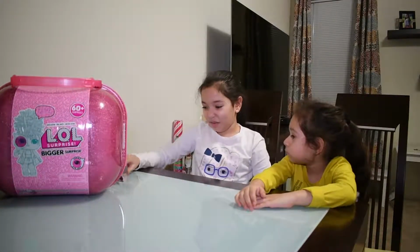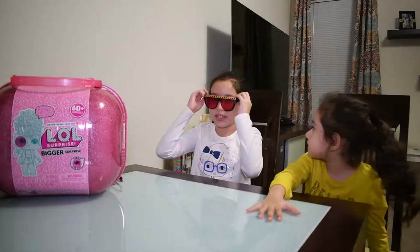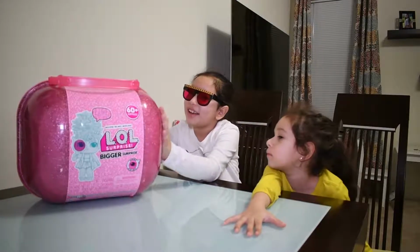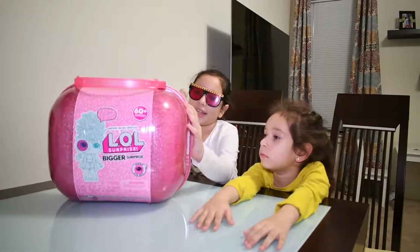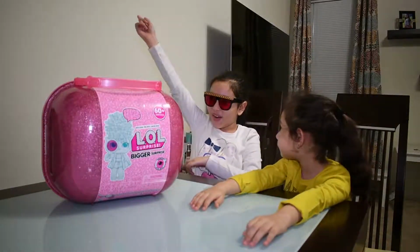I don't need these little babies. I need these. And Sophia has her own, but she doesn't want to use them. And there's a big little magnifying glass in here. So, yeah, let's get started.